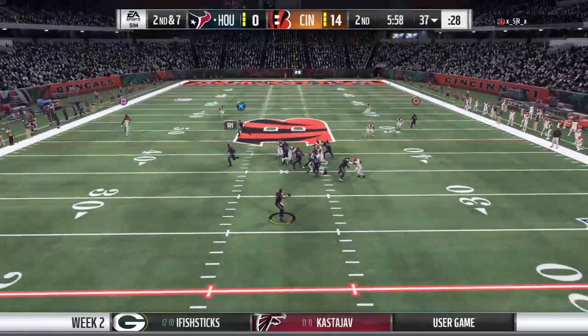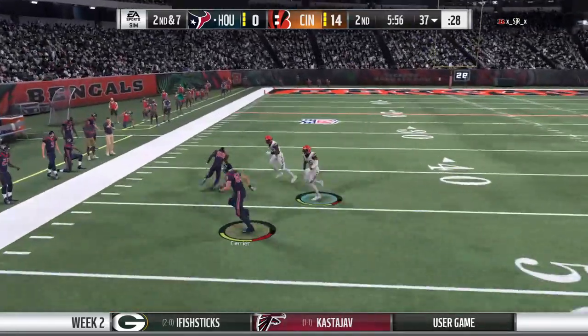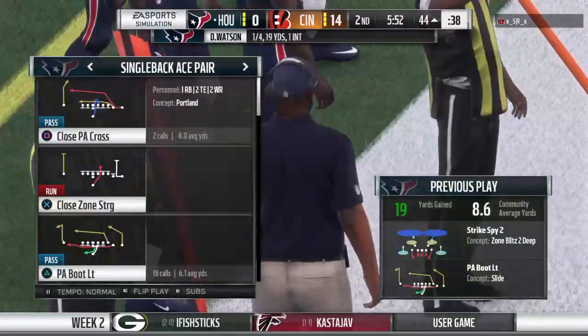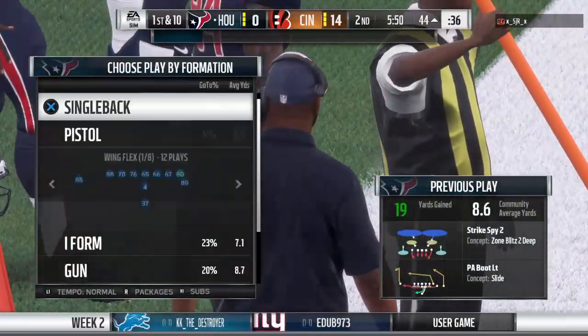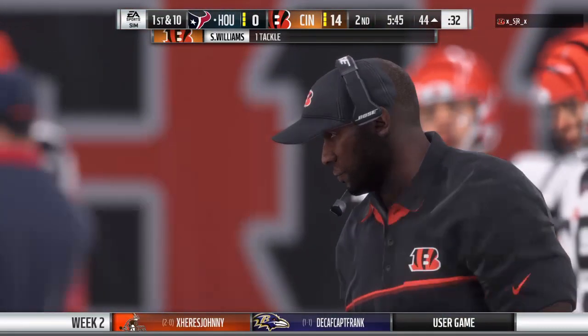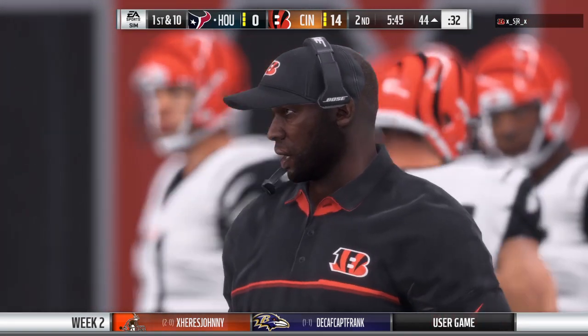Watson off play action. Finding some room at midfield. He's got his man on the crossing route. And taking it across midfield and inside the 45. And the play goes for 19 yards. Gives him a new set of downs.